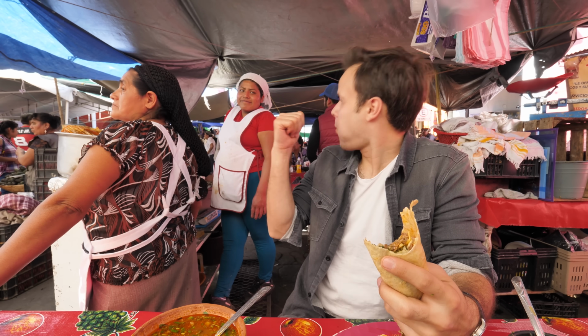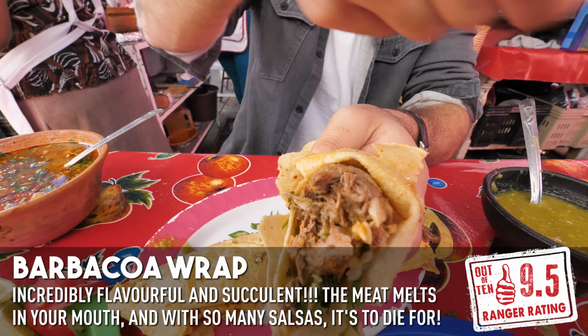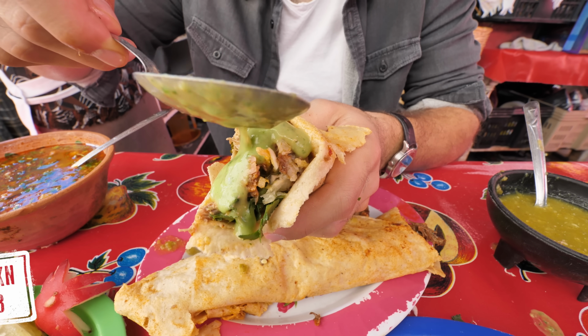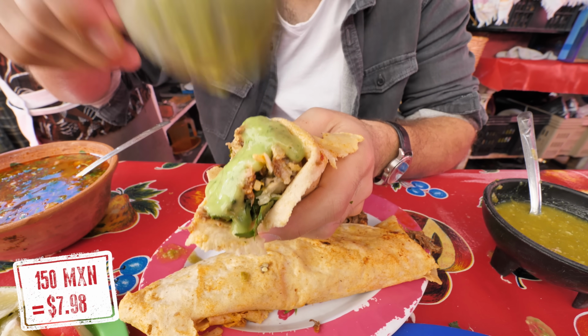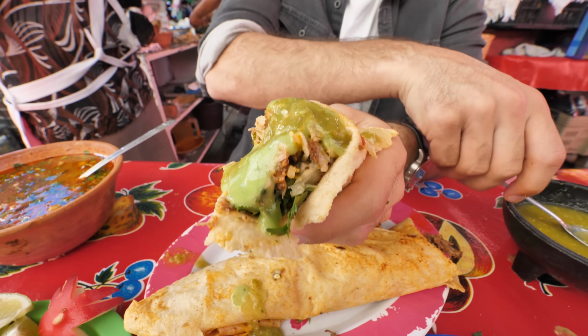Mmm. Whoa. Look at that pure lamb. It's incredibly juicy. And I've been looking forward to trying a real barbacoa like this for a long time. They actually cook barbacoa in the ground, covered it with maguey leaves. And that is just a flavor bomb. That'll bring it to the next level.